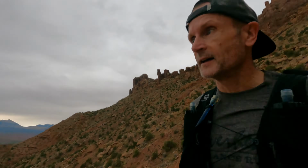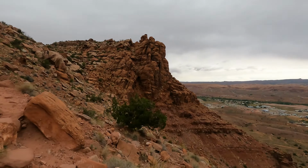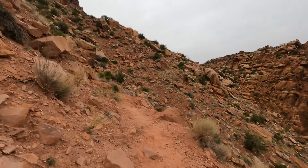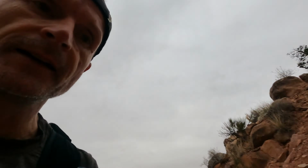Just made it to the first aid station. Sun has risen, kinda overcast, which I appreciate. You see the aid station way down there. Gnarly bit of single track right now. About 8.5 miles in. So far so good. Let's hope it stays that way.